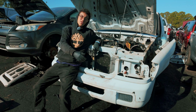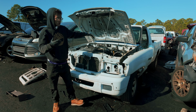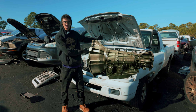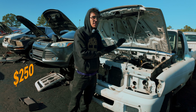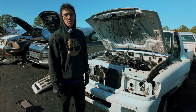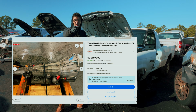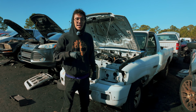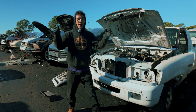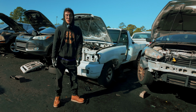Now, this right here is a Ford Ranger. Everybody knows the Ford Ranger and everybody loves the Ford Ranger. But why are we here? The transmission it has inside, the 4.0 engine transmission. That transmission is $250 here at this junkyard. Now you're probably thinking, why am I gonna pay $250 if I gotta take it out? Here's the best part. You take this thing out, you get $1,400 in your wallet for selling that transmission. Now I only have one question for you. What are you waiting for?